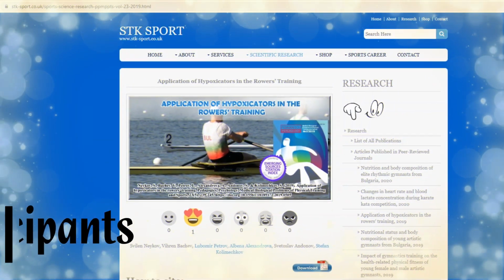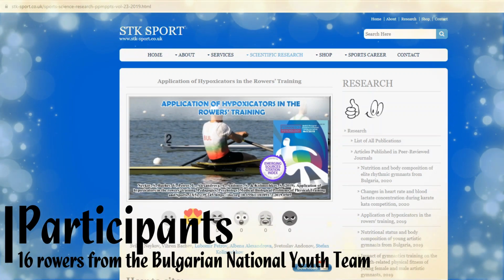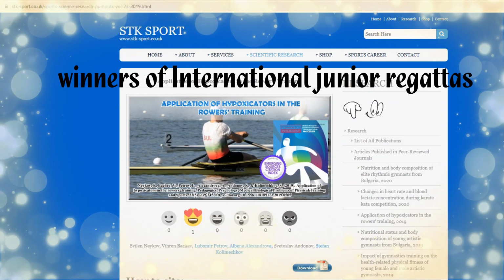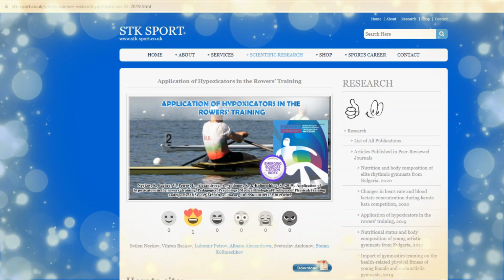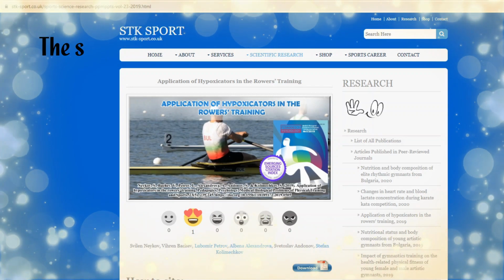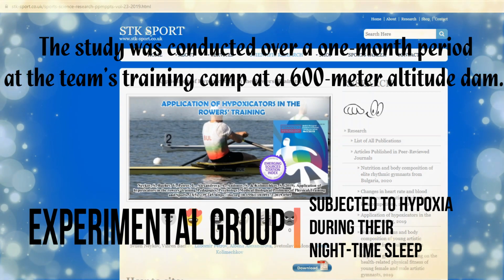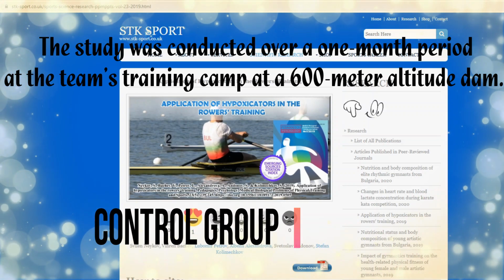The participants in this study were all from the Bulgarian national youth team, and they have been winners of national junior championships, international junior regattas, and Balkan championships as well. And they have achieved from 6th to 12th place at European Championships for adolescents and youths. The participants were divided into 2 groups. 8 of them were subject to hypoxia during their nighttime sleep, and they were the experimental group. And another 8 of the rowers were selected as a control group.